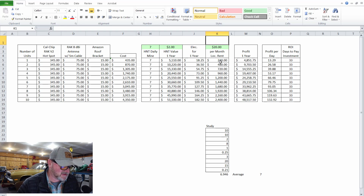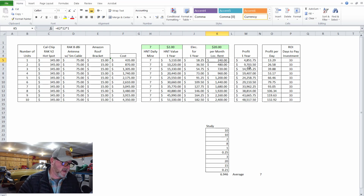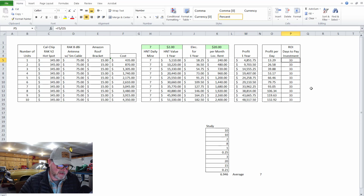So if we can't just use friends and family to install our Helium hotspots, we need to go to local businesses and pay to put our unit and our antenna on their roof, or our unit inside their building with a wire that comes out onto the roof. This is just a basic estimation of $20 per month per location. This would show what the profit per year would be based on these factors, and then it shows what the ROI would be.